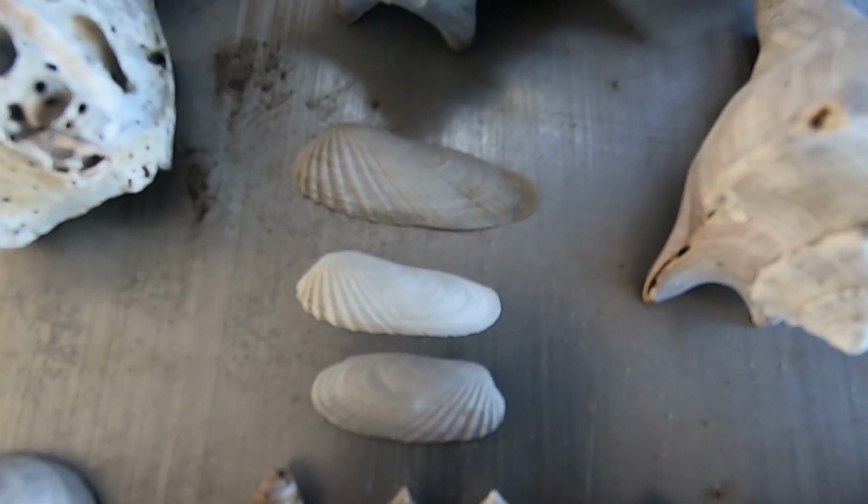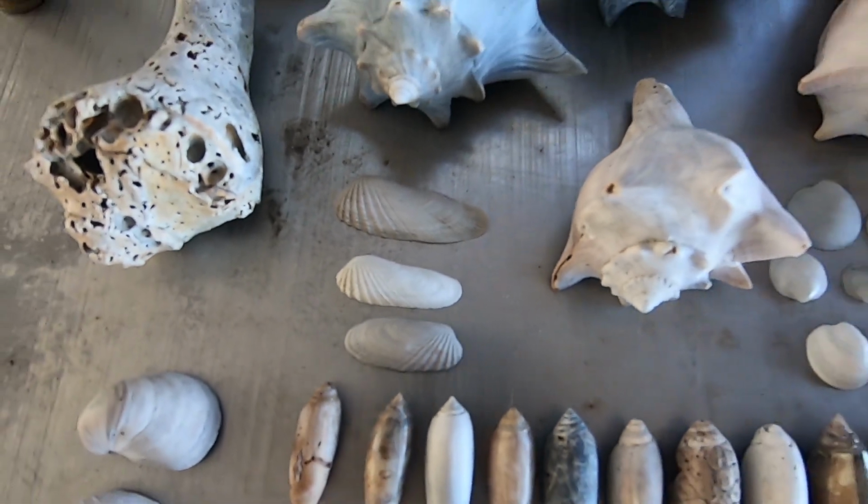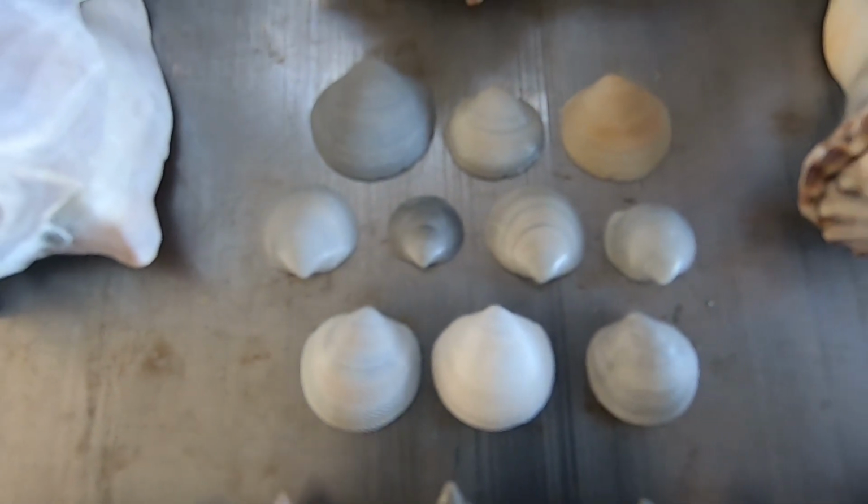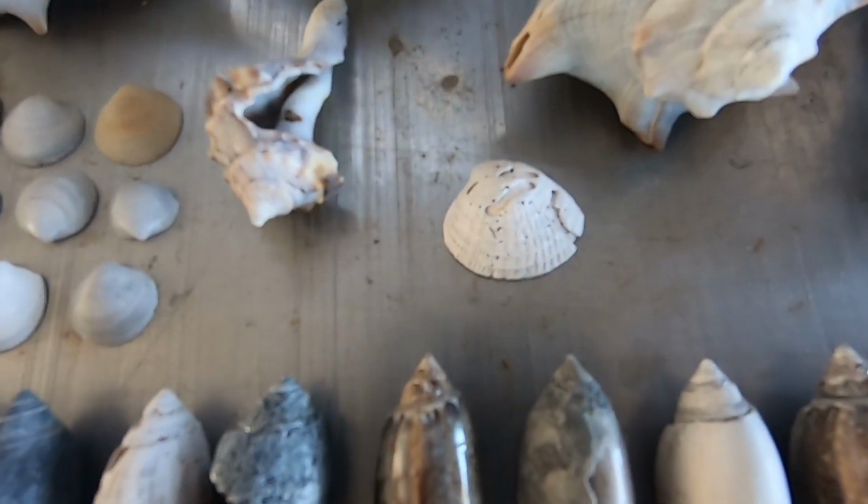Couple angel wings, little small ones. Some pretty little clam shells with those little stripes on them. Another little clam.